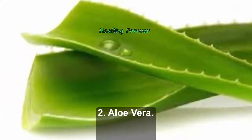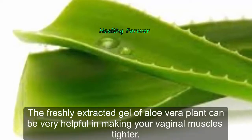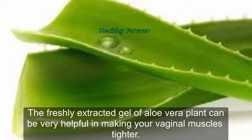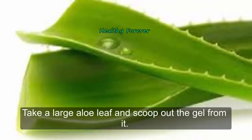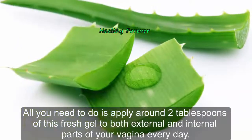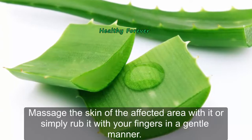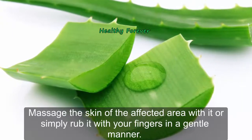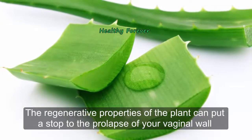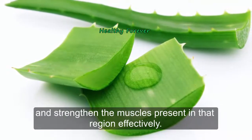2. Aloe vera. Home remedies to tighten vaginal walls also include using aloe vera. The freshly extracted gel of aloe vera plant can be very helpful in making your vaginal muscles tighter. Take a large aloe leaf and scoop out the gel from it. All you need to do is apply around 2 tablespoons of this fresh gel to both external and internal parts of your vagina every day. Massage the skin of the affected area with it, or simply rub it with your fingers in a gentle manner. The regenerative properties of the plant can put a stop to the prolapse of your vaginal wall and strengthen the muscles present in that region effectively.